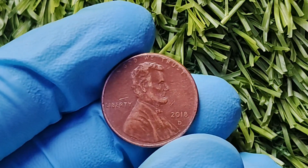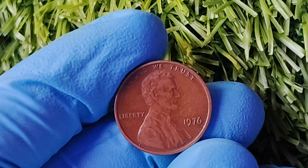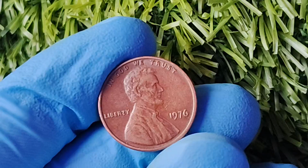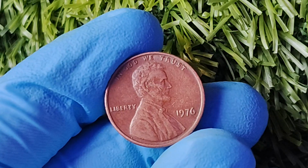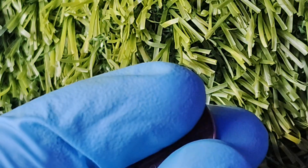Alright, let me ask you a question. When's the last time you actually looked at a penny before tossing it in a jar or, let's be real, straight into the couch cushions? Most of us don't think twice about pennies. They're just those tiny, annoying coins that pile up in your car cup holder.